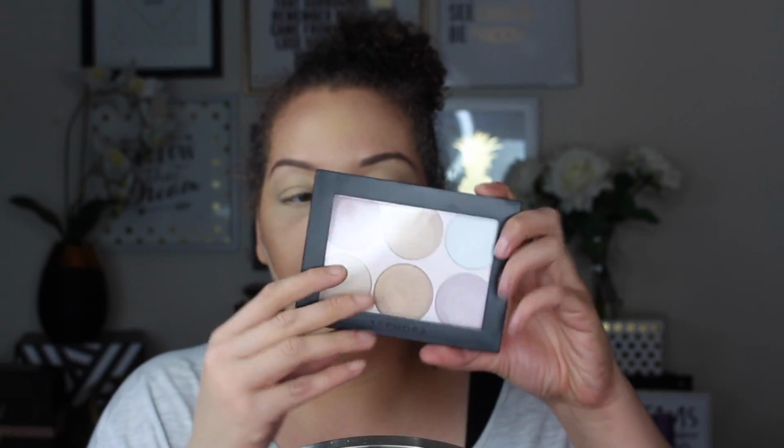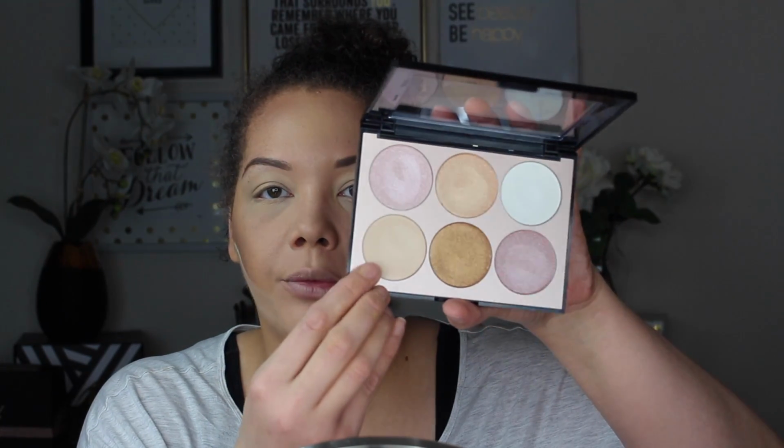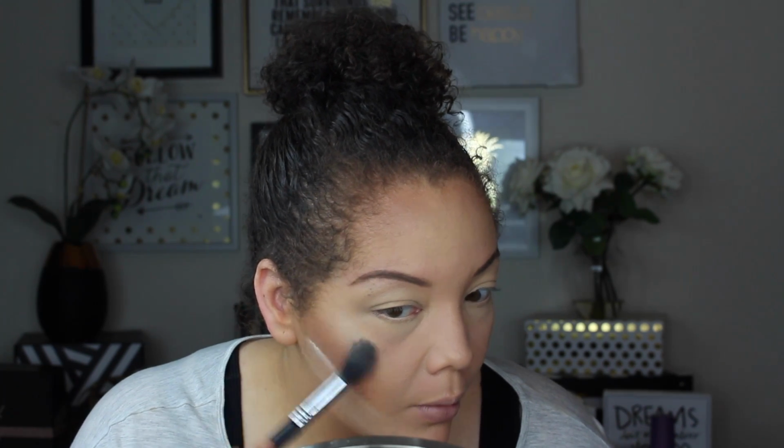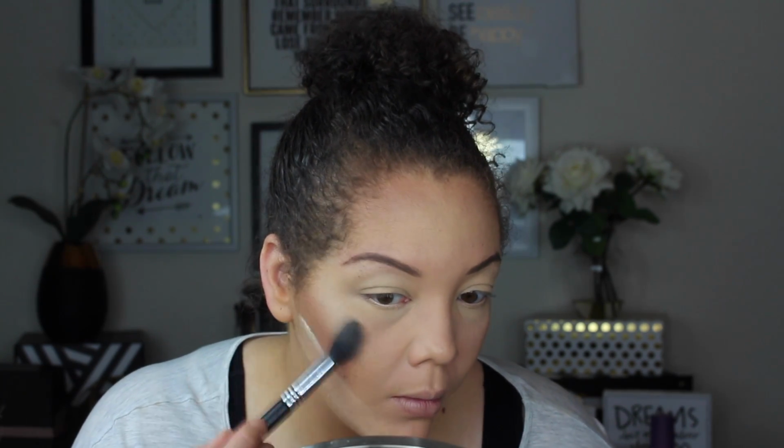Alright, while that's doing its thing, I'm going to go in with the Sephora Illuminate palette. I'm not really enjoying the contour palette, but hopefully the highlighters will be a little bit better. And I'm going to go in with this highlighter right here. I'm actually not really liking either one of these palettes, to be completely honest.